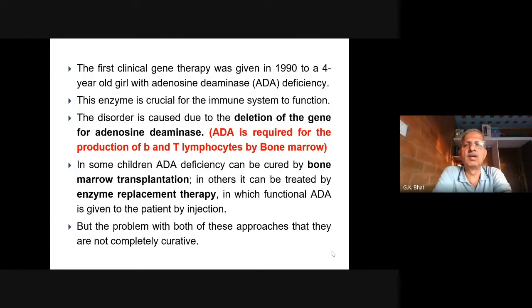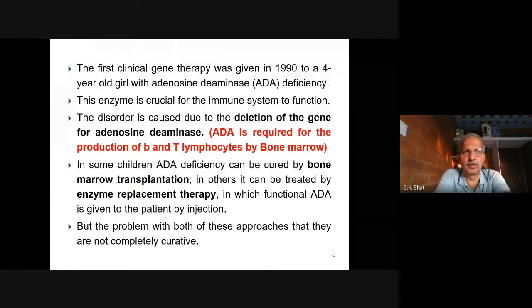This enzyme is crucial for the immune system to function. Let us see in what way it is crucial, and why this adenosine deaminase is required. The adenosine deaminase deficiency disorder is caused due to the deletion of the gene for adenosine deaminase. That means the gene which is responsible for the production of a protein resulting in the enzyme adenosine deaminase is deleted.